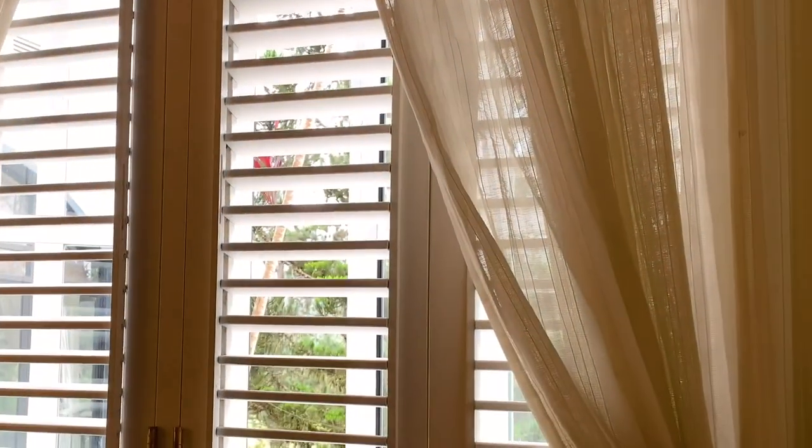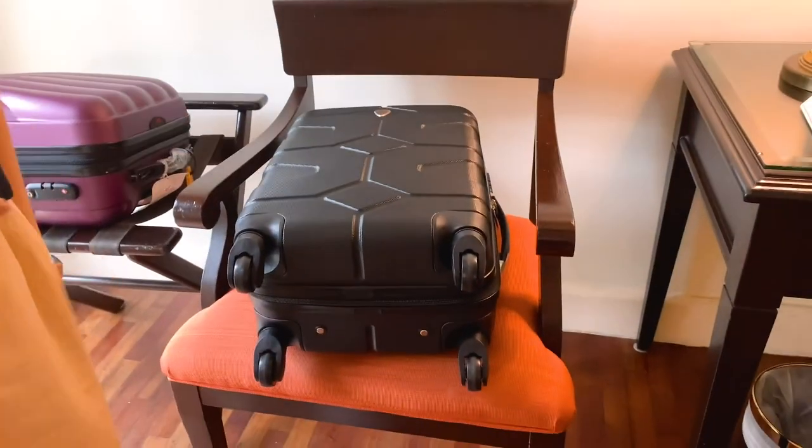I just know I'm gonna chill here so much and read my books and stuff. We got some nice pictures here, and then we got these windows that I have opened. Then we have a desk here with a mirror. As you can see, the table to the desk has been used to put Beatrice's luggage.